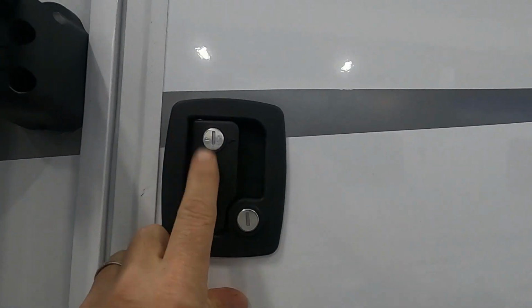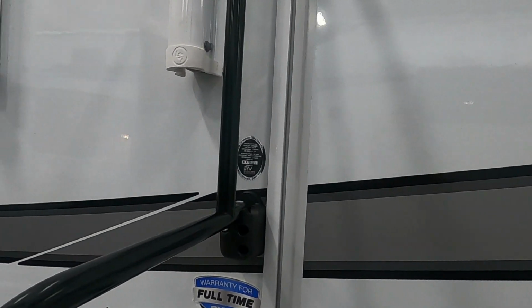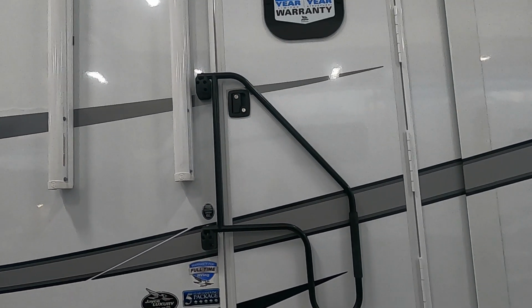Before you leave the campsite, lock and deadbolt your door, lift and turn this handle. Now I say before you leave the campsite, I mean before you leave the dump station.